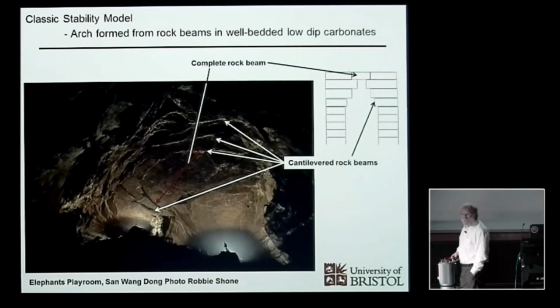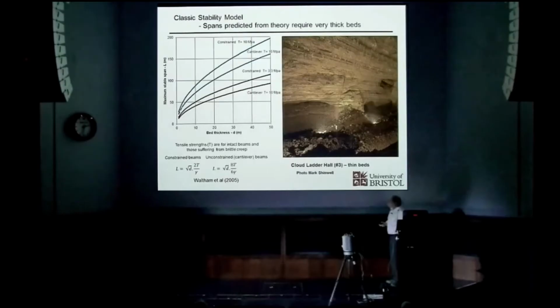There are two ways you can make chambers stand up. This is the conventional view. The idea is that you have a series of beams that the rock's made out of, the individual beds, which have joints in them. And there's a maximum width that you can get a beam to stand before it cracks in the middle. You can see the incipient crack through here, and it falls down. But that roof beam is supported by a whole series of cantilever beams down below it.